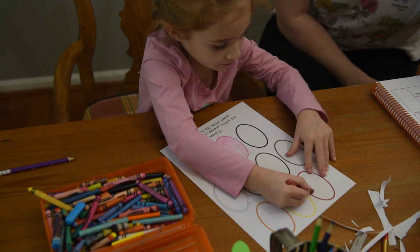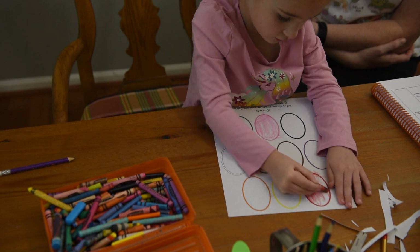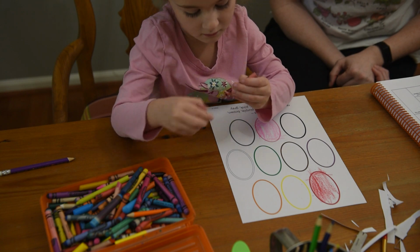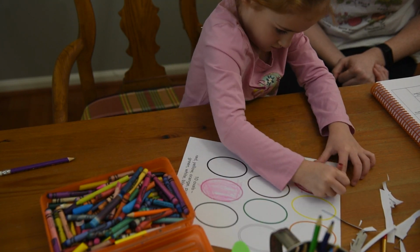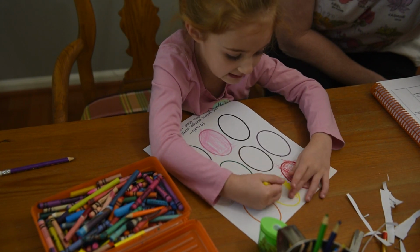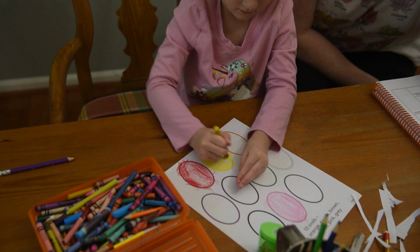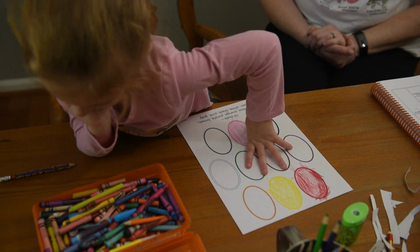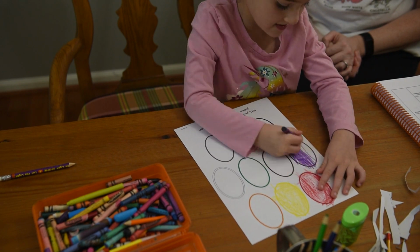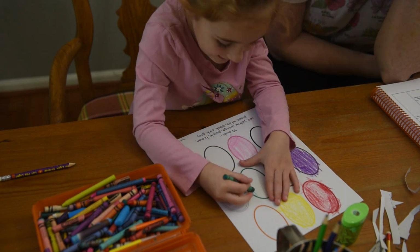After we do the letter, we move on to shapes, colors, and counting. This week she had 10 ovals and she was working on all the colors. She knows all of her colors, so this was just good practice matching them and doing her very best staying in the lines. These worksheets give time to practice coloring, colors, and counting, and the oval is one of the shapes that's not quite as common, so I can see why this was later in the year.